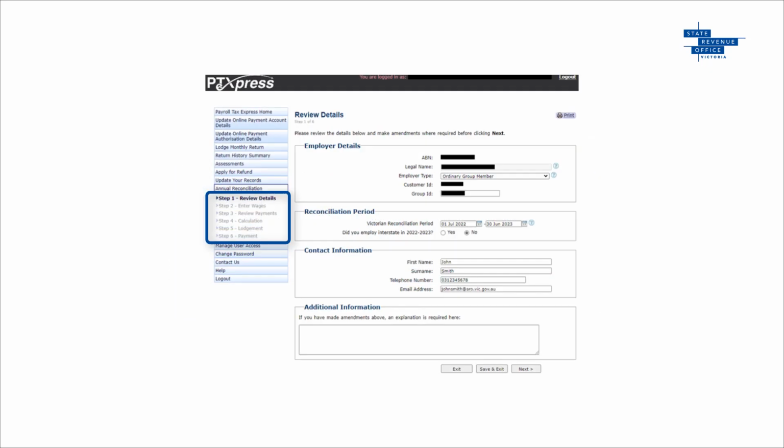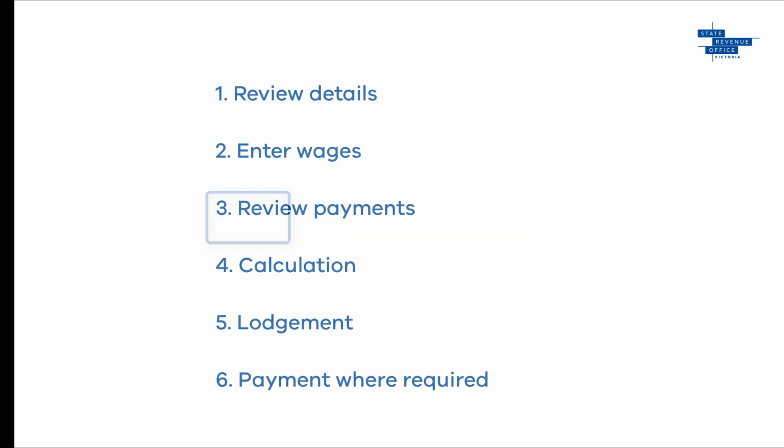There are 6 steps in the annual reconciliation process. Review your details, enter your wages, review your payments, review the calculation, lodge your return, and pay any outstanding amount, or in some cases, receive a refund.